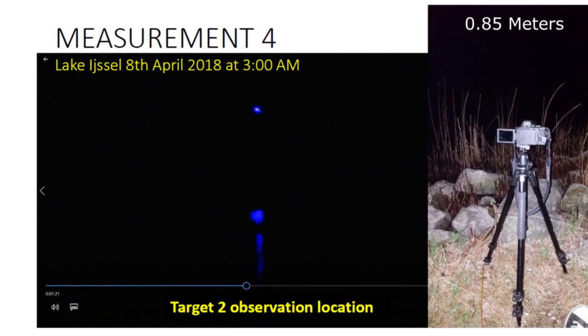Okay, check this out, brothers and sisters. 28 kilometers in your face. Wow. Awesome. My camera is 85 centimeters above sea level. Look at that. That's amazing. You can see it reflecting off the lake water. That's astounding. That's the nail in the coffin. Yes, it is. Oh, this is so great, Buzz.